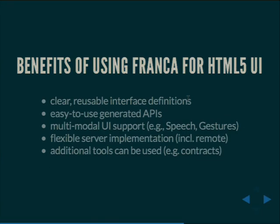So the benefits for this domain are that you can have reusable interface definitions between the UI running in JavaScript and some server side. The APIs will be easy to use because you just write the Franca interface, generate the code, and it's quite usual. For the infotainment example, there are also other user interfaces. There's not only the touch screen and this joystick-like device in the middle, but you also have speech UI, gestures and head-up displays. And then one server could support multiple UIs in this setup. The server implementation can be flexible, C++, JavaScript, and so on. And also here, the contracts could be used to check the interaction between UI and server.